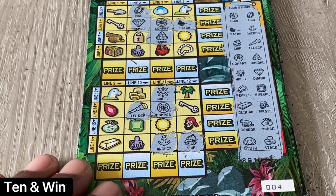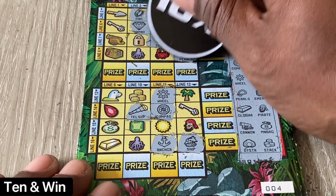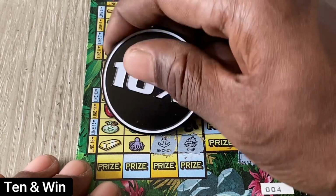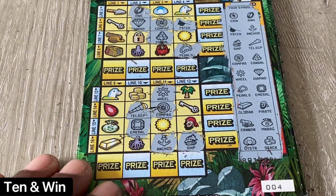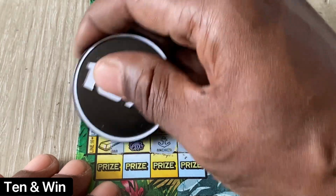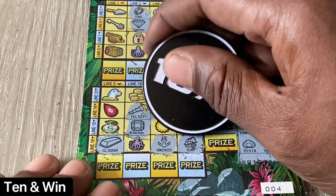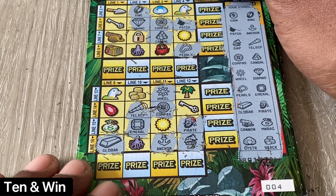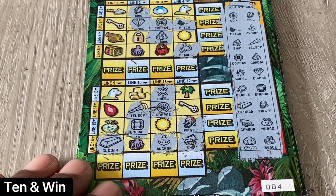Next, we have an emerald and pearls. Pearls on grid 1. Emerald on grid 2. And no pearls on grid number 2. Next, we have a pirate and a gold bar. Got a gold bar and a pirate on grid 2. Up top, do we have any gold bars or pirates? No gold bars or pirates on grid number 1.